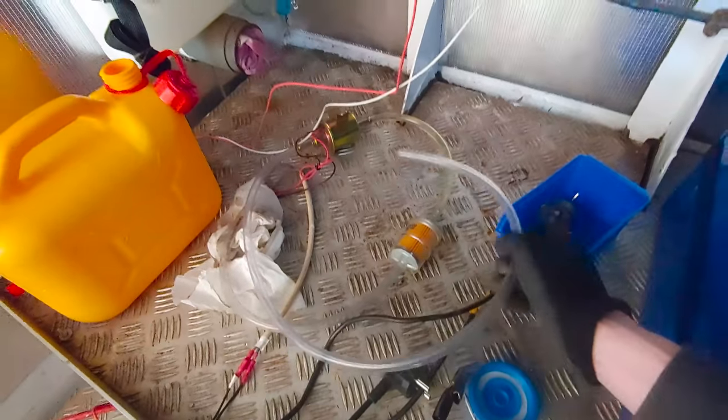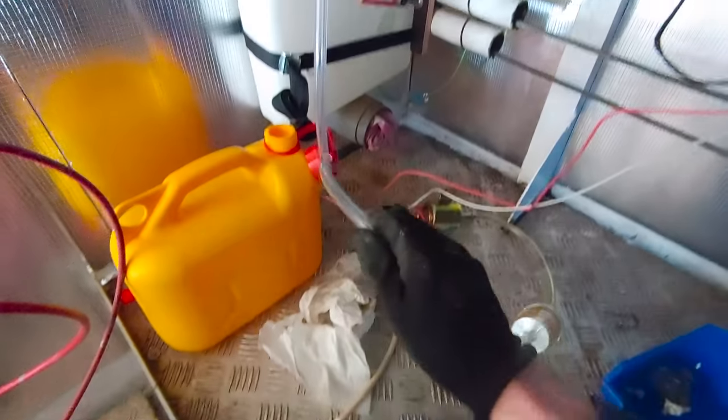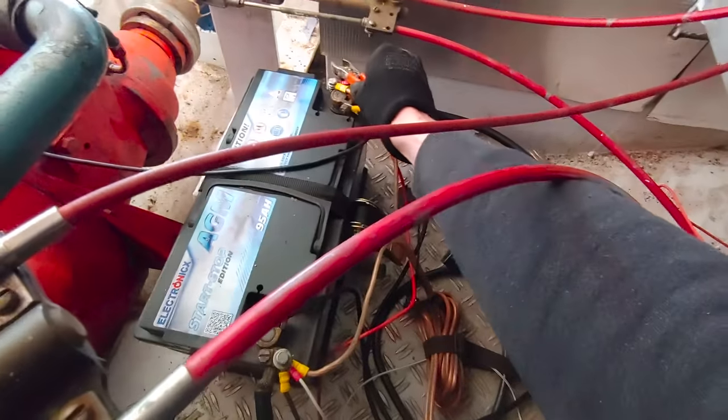Alright, here is another little test setup, which we plan to use to refill the smaller diesel tanks, such as for the diesel heater or for the generator, off the main diesel tank.